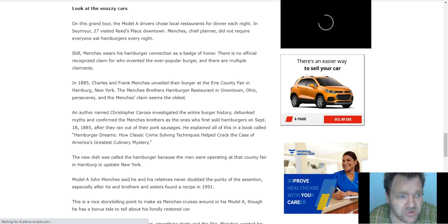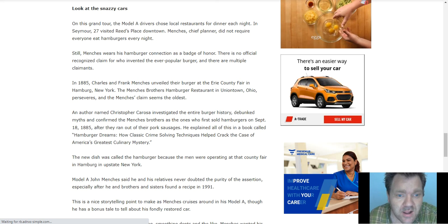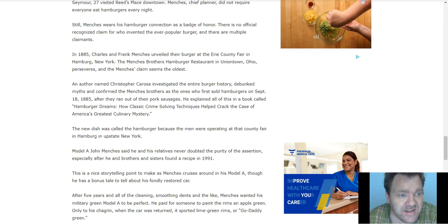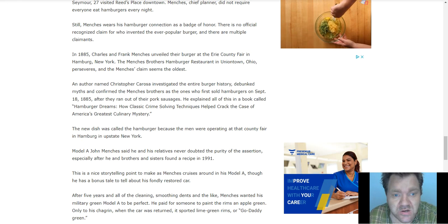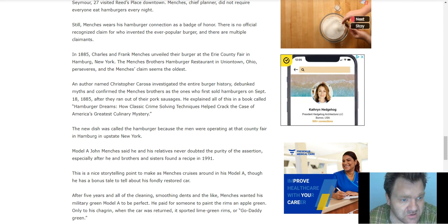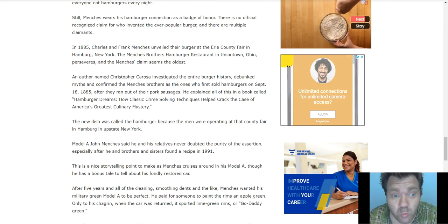There is no officially recognized claim for who invented the ever popular burger, and there are multiple claims. In 1885, Charles and Frank Menchie unveiled their burger at the Erie County Fair in Hamburg, New York. The Menchie brothers' hamburger restaurant in Uniontown, Ohio, preserves the history, and Menchie's claim seems the oldest.